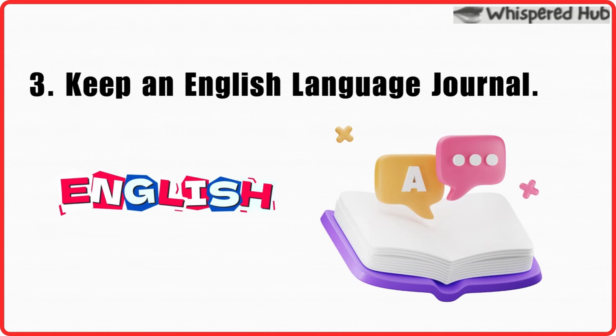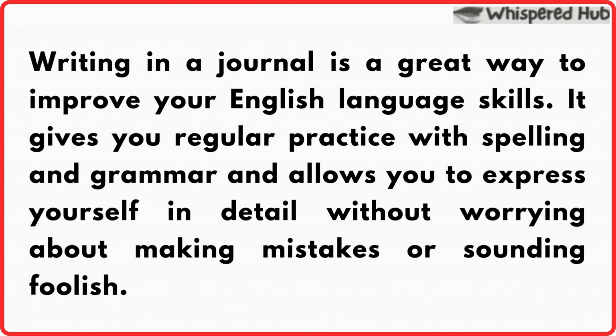Tip number 3. Keep an English language journal. Writing in a journal is a great way to improve your English language skills. It gives you regular practice with spelling and grammar and allows you to express yourself in detail without worrying about making mistakes or sounding foolish.